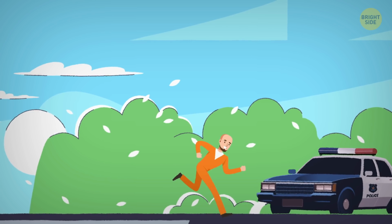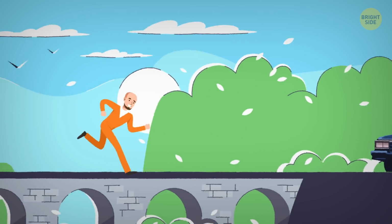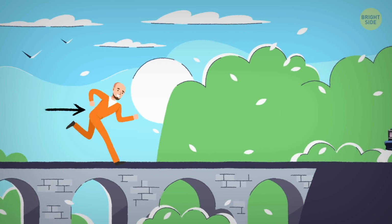James was in the middle of a bridge when he saw the car. He had to run toward the vehicle to get off the bridge.